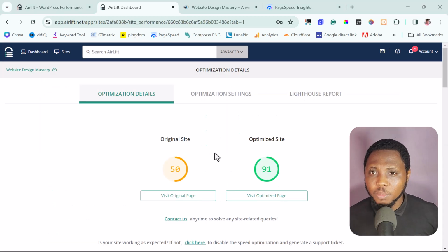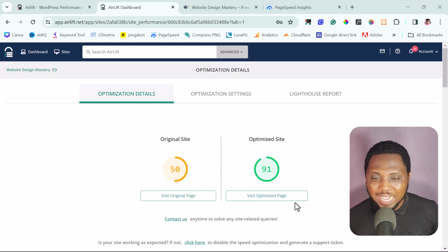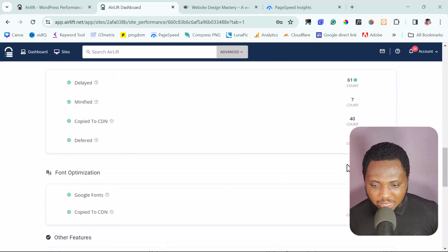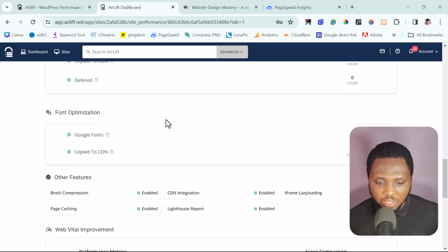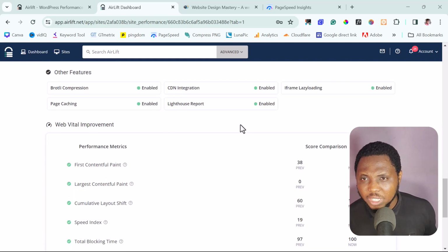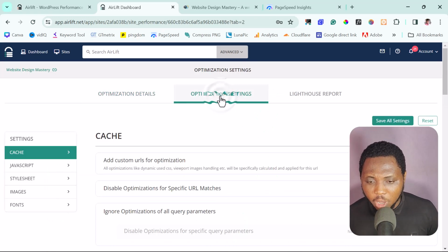So after waiting for some time, now we have the final result, and you can see here, this is the final result. We now have our website loading at 91. This is amazing. Then we can scroll down and see all the optimization that was done. We can see delayed, you can see minified. That's for our JavaScript optimization. I think this is just pretty mesmerizing, and it's amazing how you can speed up your website like that.